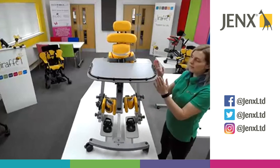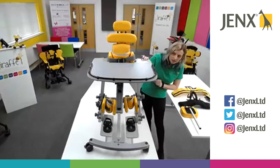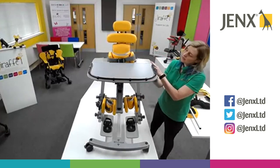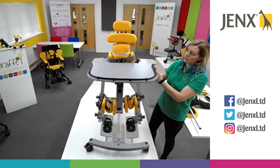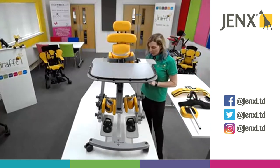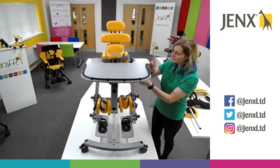And you've got some adjustment in the depth of the tray. You've also got these tray wings here at the side. I don't know if you can see them coming in and out there. So as the child gets a bit wider and you're bringing the lateral supports out to accommodate that, you can also bring the tray wings out to accommodate that as well. So that is your Standz in a supine configuration.